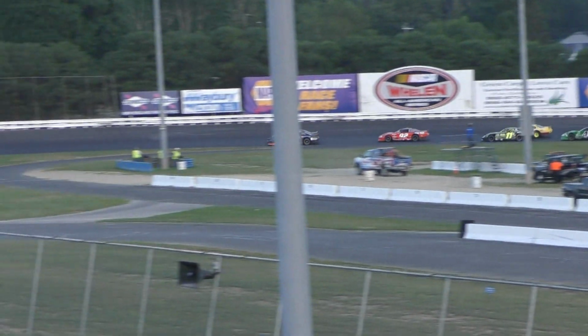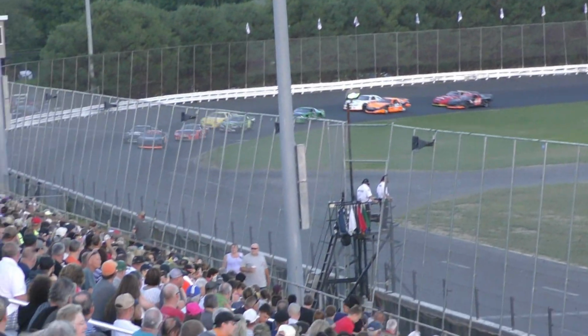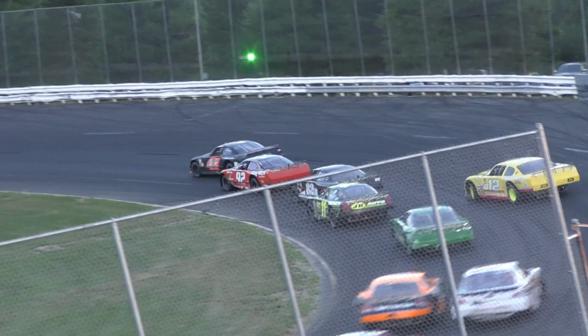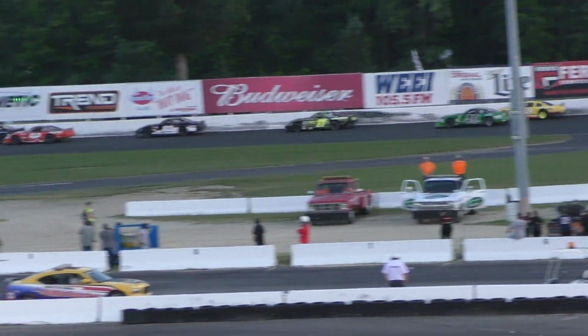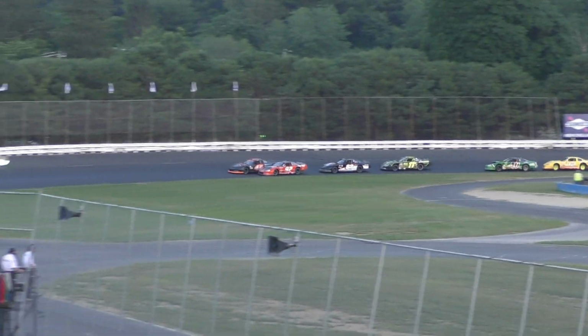There's no question about it. And further back, look at Gambacorta, Matt. A few minutes ago, he was parked in the infield, and now he is rising to the top as they come off turn number 4. Fern goes down underneath Paul LaRue, and now Tommy Fern is up to 2nd. Meanwhile, keep your eyes on the battle between Saunders with the number 40. But look at Fern nipping at the door on the inside.